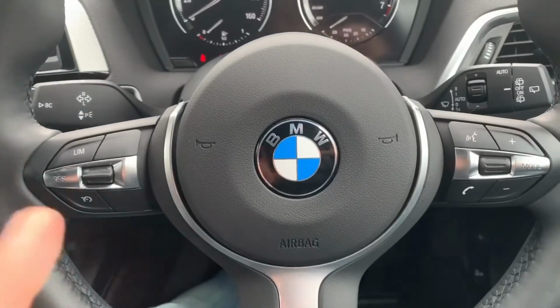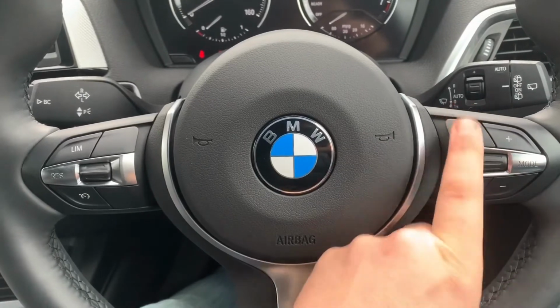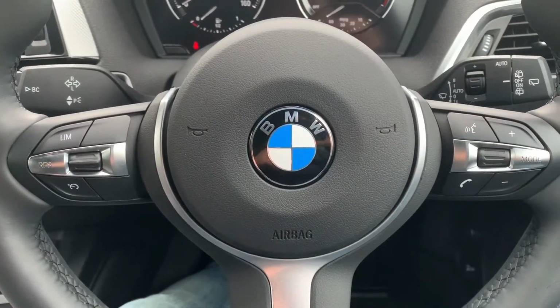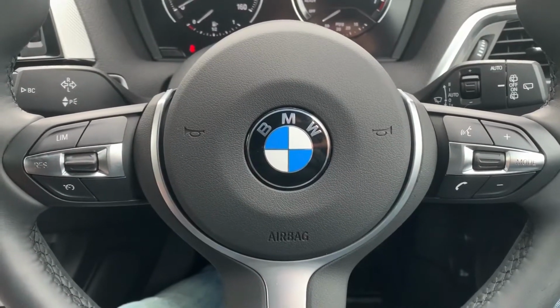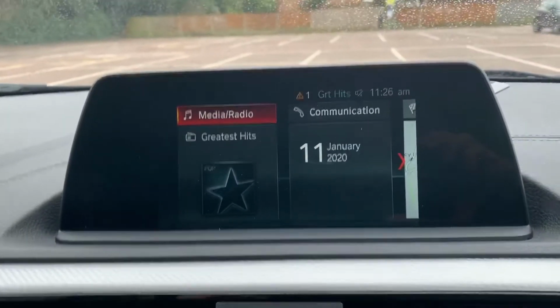Moving out to the steering wheel. On the left-hand side, we have cruise control and speed limiter, and on the right-hand side, stereo and phone controls, including voice activation for the phone. So if you hit that button, ask it to dial anyone in your contacts list, it'll do that for you without you having to take your phone from your bag or pocket. That is, of course, once you've paired the phone up, and that is done on the central screen just here.